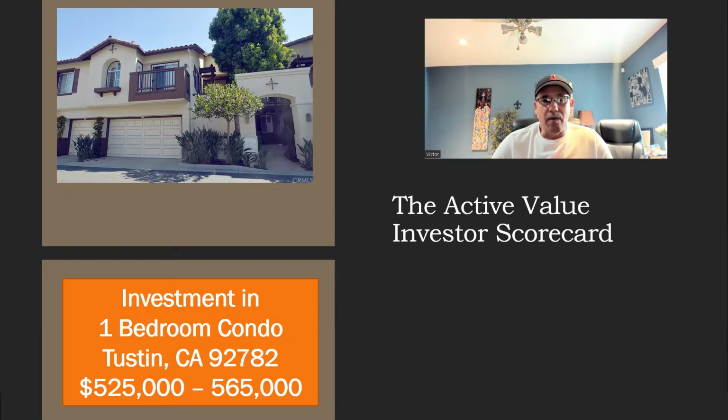And again, I've owned condos in this area for over 10 years, good rental rates in this area, and there's big demand for rentals. So there's a couple of properties out there that are available, price ranging from $525 to $565. I'm going to go with the lower amount for the analysis, but there's just a few properties out there. We'll see if inventory picks up throughout the year.